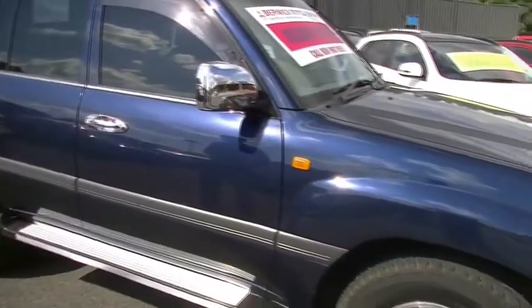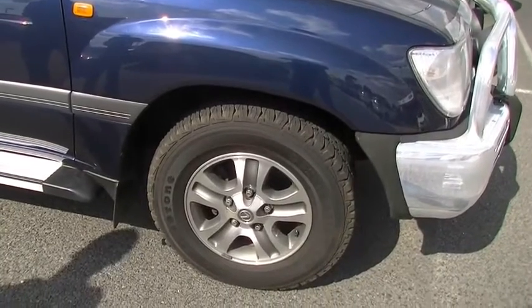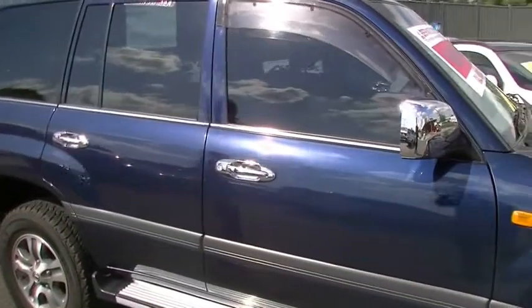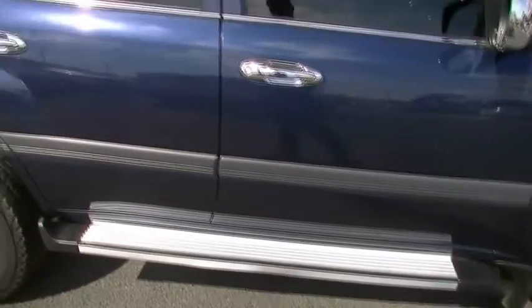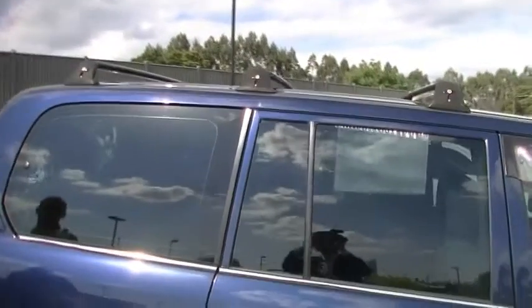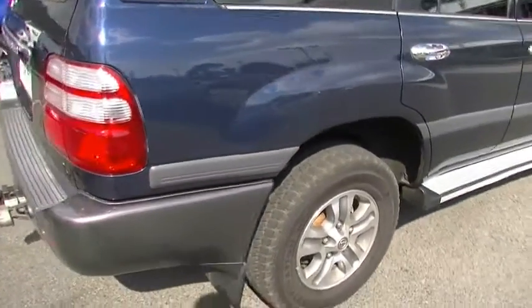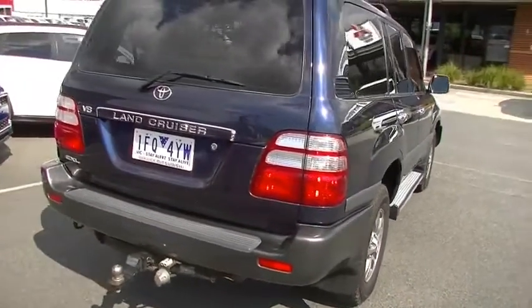Fitted with factory alloy wheels, it does have good quality all-terrain tyres with probably 95% tread. Fitted with distinctive chrome outer door handles and outer mirrors, side steps as standard on the GXL as well. Also fitted with roof racks, and it does have tinted windows as well. A wind deflector or weather shield on the driver's door also. So the previous owner obviously spent a lot of money optioning this car right up for the ultimate cruise vehicle.